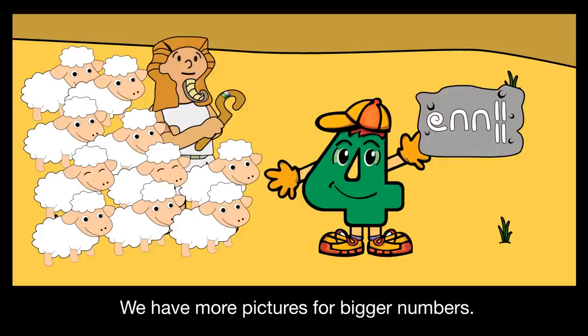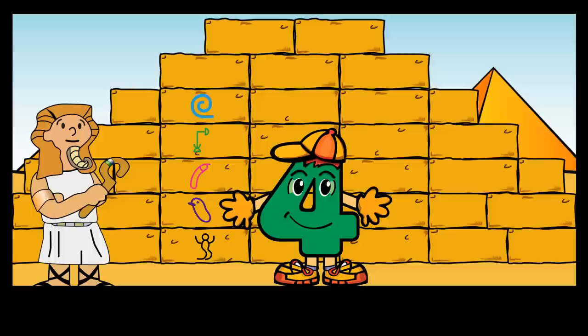We have more pictures for bigger numbers. These are the other pictures in the Egyptian number system. They look interesting. Can you tell me what they are? Sure. Let me show you.